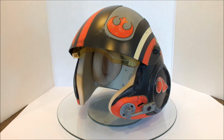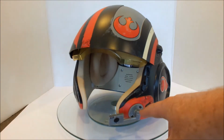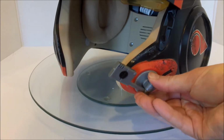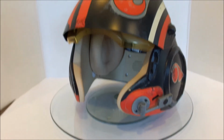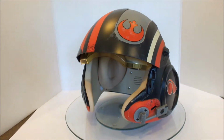helmets or masks, it does have sounds. Now, when I got it, it was marketed as having a microphone, and it doesn't actually have a microphone. Technically, that is the microphone. That little bit of plastic there that has got up and down movement should you require it. But I think for the most part, you're just going to have it stowed away. It doesn't actually change your voice or anything like that.